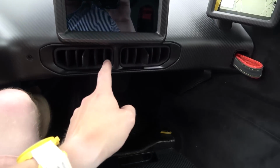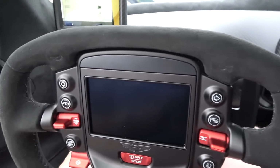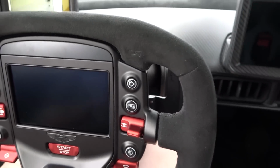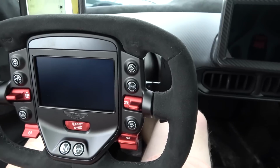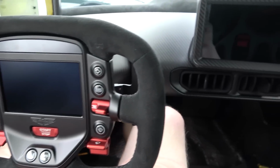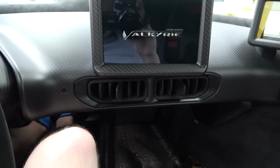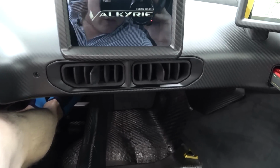You have your air conditioning vents, your central infotainment screen, your obviously screens that show you the camera view, the look outside. This is just something out of this world. One press of the ignition actually wakes up the power of the car. I can hear things running and happening just behind me. The screen starts to wake up. There is a little bit of a procedure to this process, in fact.